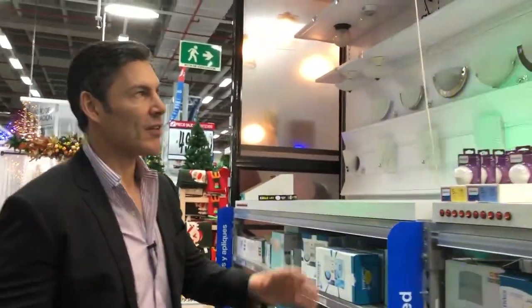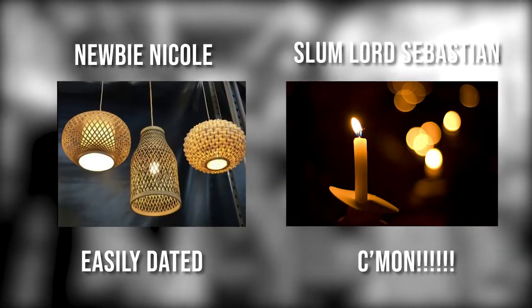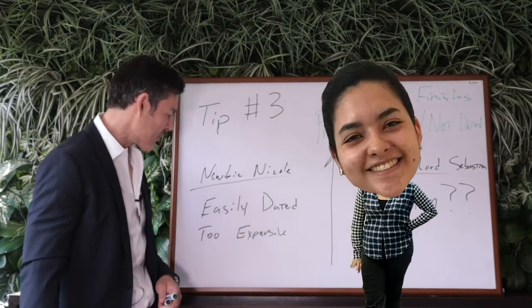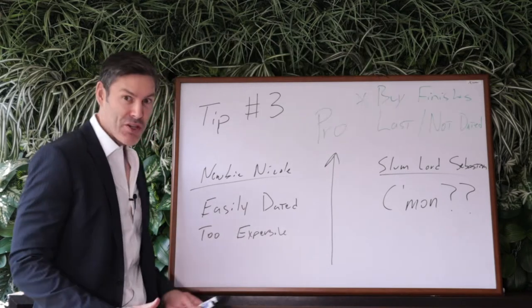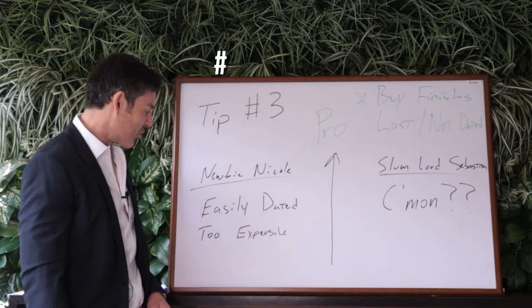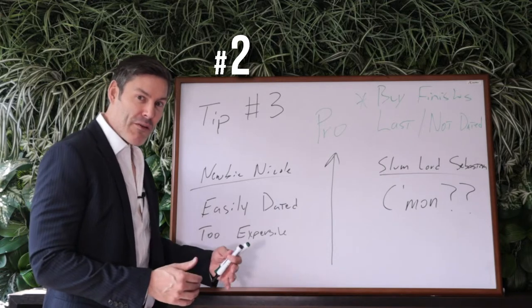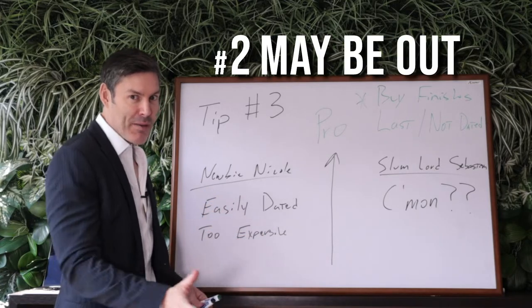I like to use just a nice, simple dome light. You can see those lights that Newbie Nicole picked out. Number one, they were going to be way, way too expensive, especially in a rental property. And number two, although they did look beautiful right now, in 3, 4, or 5 years, that type of style may be out.